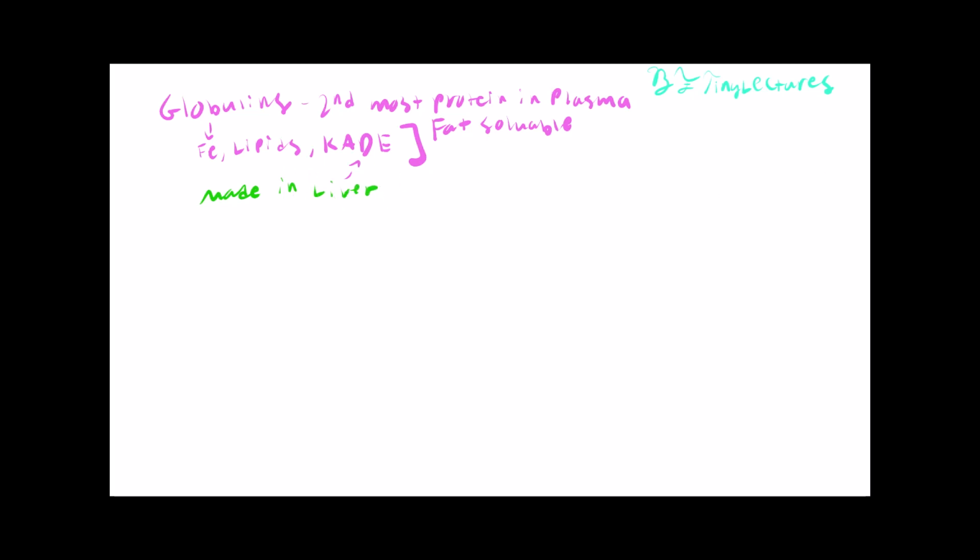And there are actually 3 types of globulins, that being the alpha globulin, the beta globulin, and the gamma globulin. Well, alpha and beta globulins act as transporters and maintain oncotic pressure. So you can say osmolarity, just like albumin. However, what's a gamma globulin?